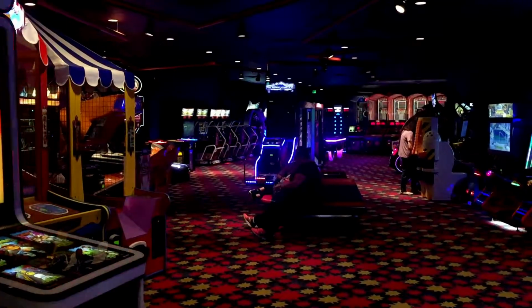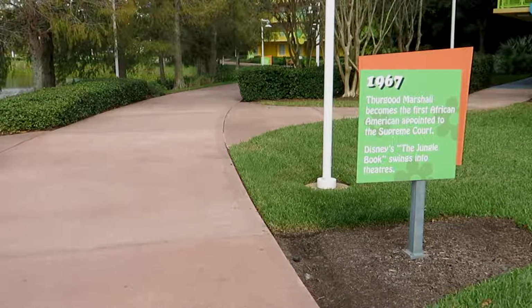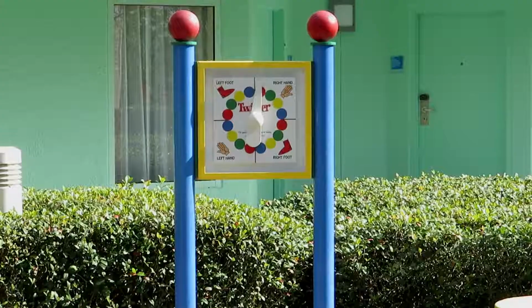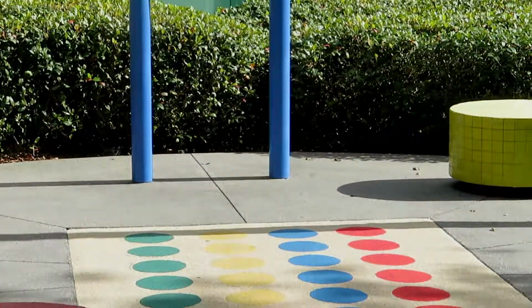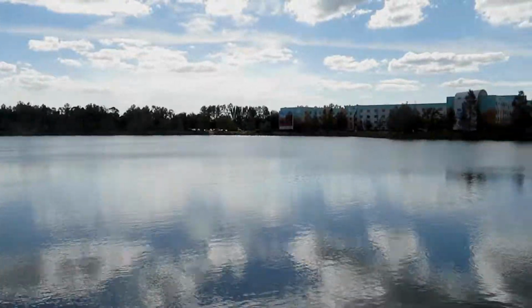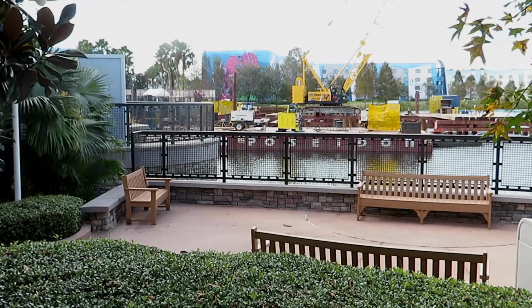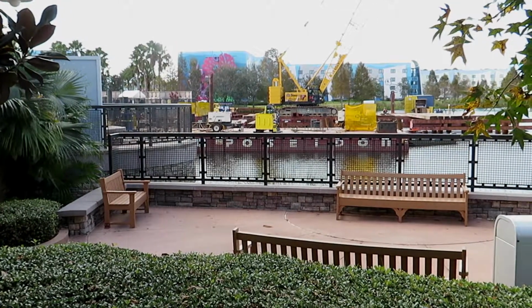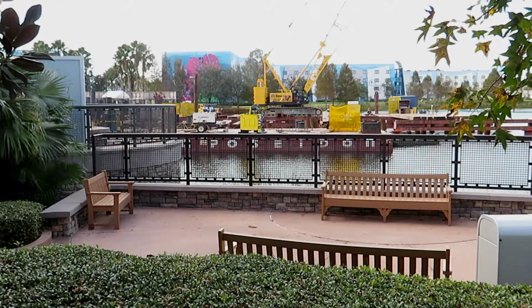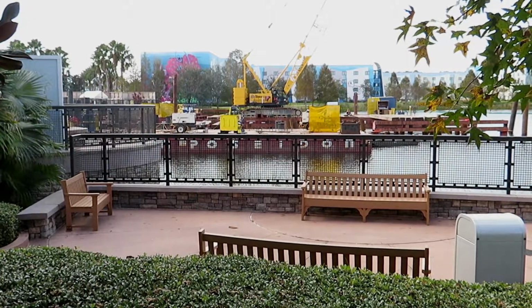There is a standard arcade and a running trail, which includes fun facts about years past. You can play ping pong by the pool, and can even fish off Hourglass Lake. On the other side of Hourglass is the Art of Animation Resort, and you have access to their food court and arcade. In a few years' time, however, Pop Century will also have access to the Disney Skyway gondolas, with a station between them and Art of Animation, giving direct access to Epcot and Hollywood Studios.